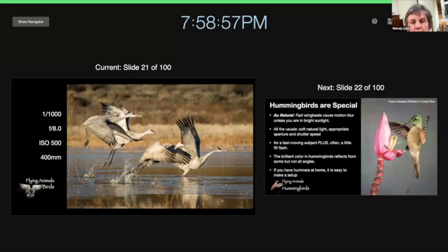All right, this one's more successful. 4 birds, 4 heads. These are big birds, so I don't need that super fast shutter speed that I called for. I shot these with a shutter speed of 1,000.